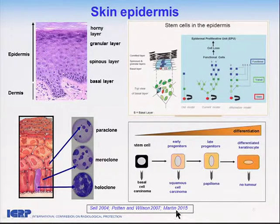And on here already is the idea that it's the stem cells in the basal layer of the skin that form large tumours occasionally under the right circumstances, of course, and the early progenitors form squamous cancers, and later ones form papillomas. So it isn't only the stem cells that are important, but it is mainly stem cells plus a few others.